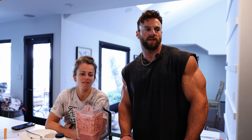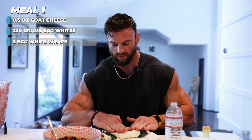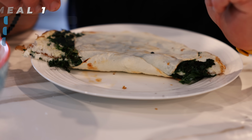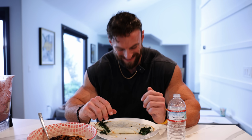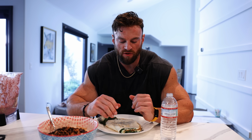She's got some clients and I'll show you guys meal one in a sec here. All right, here we are. This is the finished product of my egg white wrap. You can see, I just fold it over to make it more like a quesadilla. It's like a super poverty quesadilla. But hey, it's delicious. I'm gonna try it right now. To me, that's sensational. It's roughly 40 grams of protein, only a couple grams of fat, maybe 4 to 5.